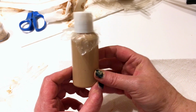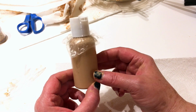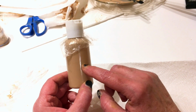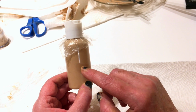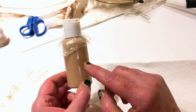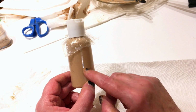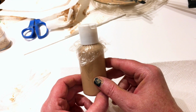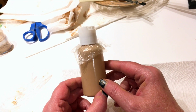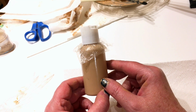And don't forget too that this is extra moisturizing. Not only have you got your foundation, which is moisturizing, but you've got your moisturizer, and you've got your sunscreen, which is also moisturizing. So you've got a lot of moisturizing in here, especially for winter time. This may be where you want to put in more powder in the summer, but for now, this works out beautifully the way that it is.